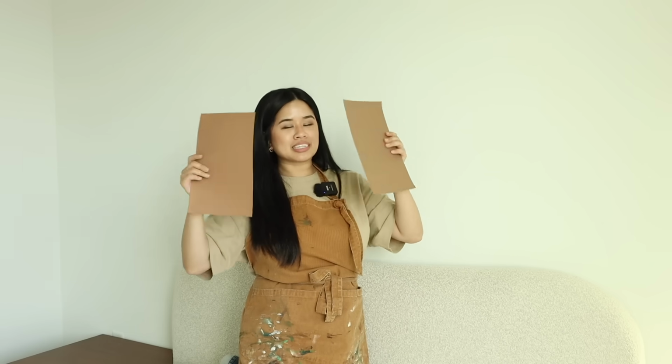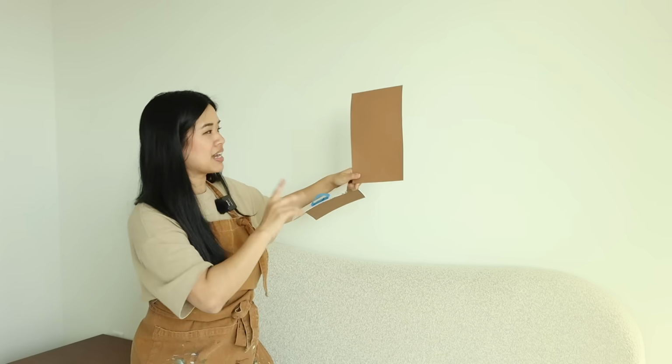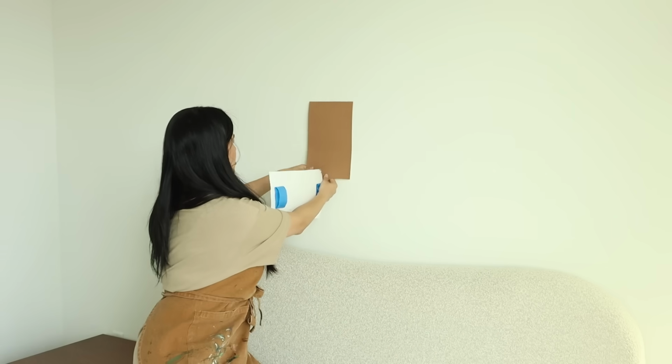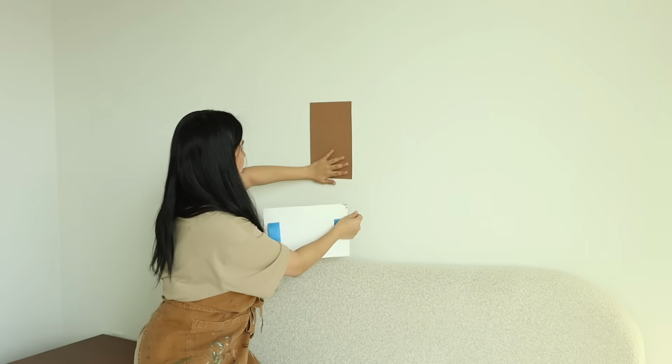Okay, we're putting them over the bed, and paint is probably one of the most important, crucial decisions that you can make for any makeover. So let me know what you guys think. Gonna go from lightest to darkest. So this one is called Baked Sienna. It is a little bit warmer, a mid-tone brown.